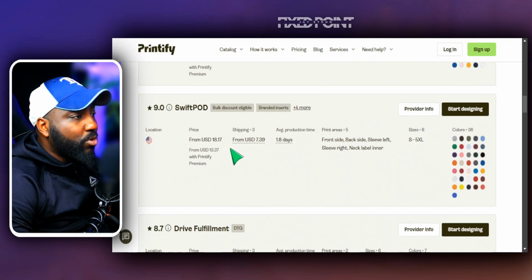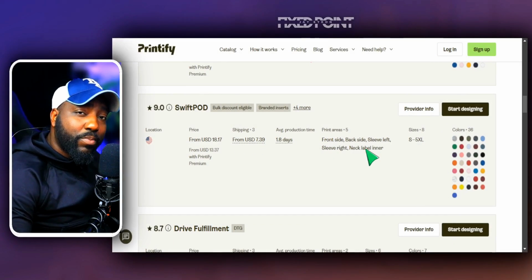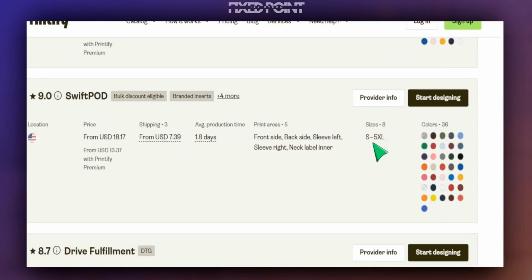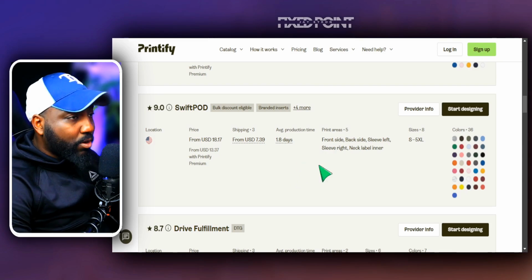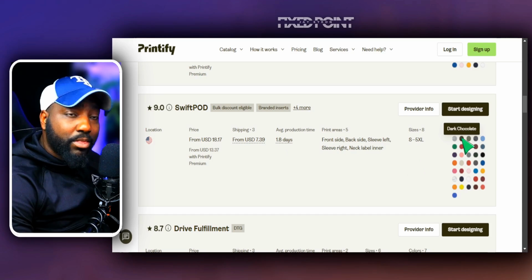In our case today, we're going to go with Swift POD, as we can see here, and they do offer the left and right sleeve to be printed on. So this is the one that we're definitely going to use for our design here. I also like utilizing this one because they have large sizes to their products, which again is an overall style in itself. They have the overall large sweatshirt designs, which this particular provider offers. We see again the pricing, the shipping, the average production time, and the colors here.